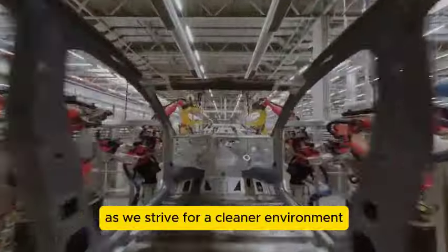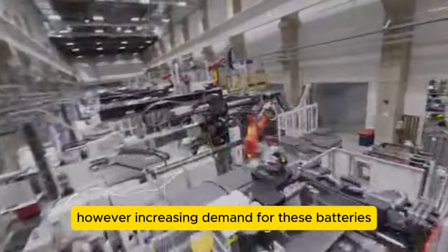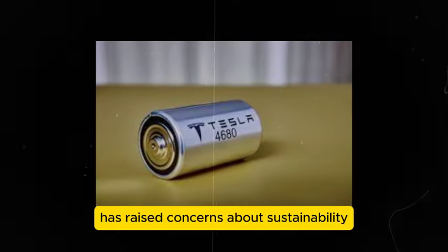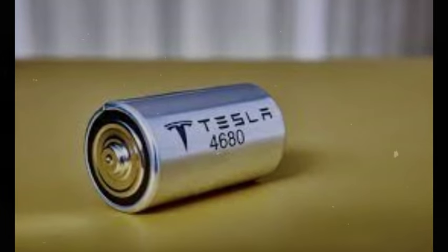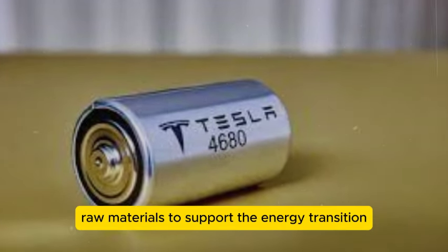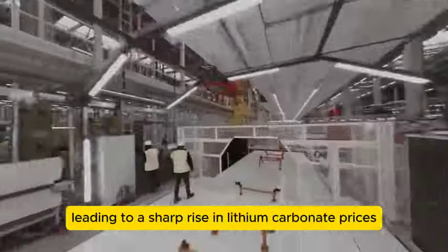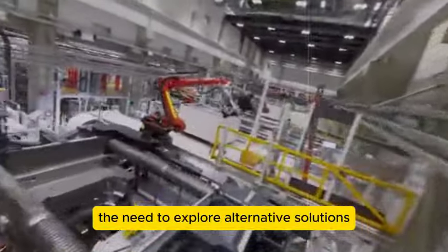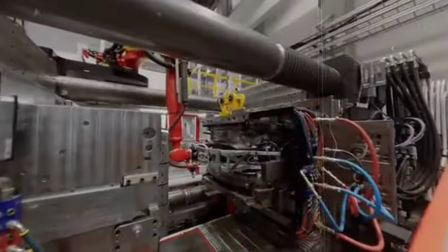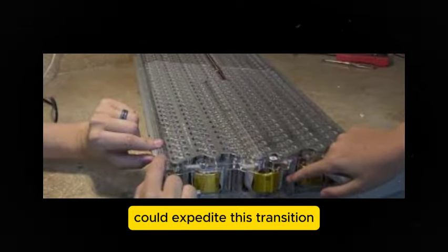As we strive for a cleaner environment, lithium-ion batteries have been at the forefront of modern energy storage due to their higher energy density and versatility. However, increasing demand for these batteries has raised concerns about sustainability, available resources, geopolitical issues, and potential supply chain bottlenecks. While the world has enough raw materials to support the energy transition, the supply chains are struggling to keep up with the growing demand for EVs, leading to a sharp rise in lithium carbonate prices. These concerns highlight the need to explore alternative solutions and optimize sustainable energy storage. Innovation in battery storage technology, such as sodium-ion batteries, could expedite this transition.